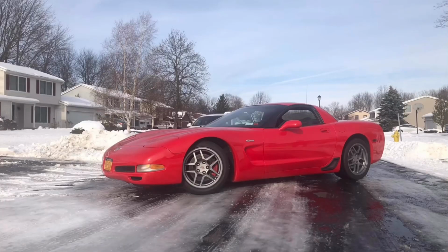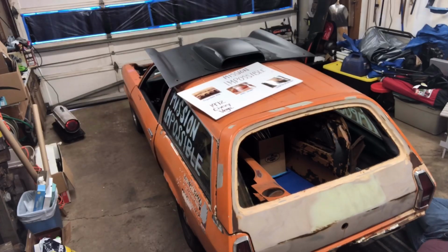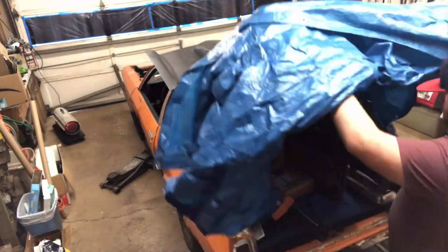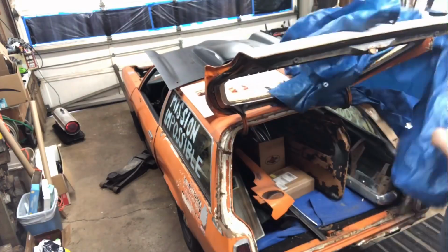When the Vega came home, it sat outside for a little bit, and that didn't really rub us the right way. So we ended up pulling my dad's dream car out of the garage, putting it under a cover in the driveway, putting the Vega in the garage, and we started tearing into it.